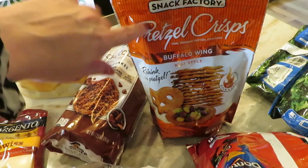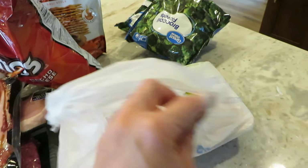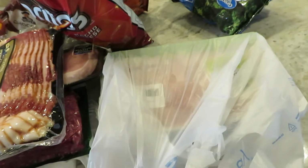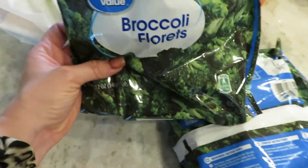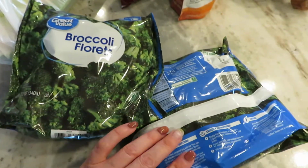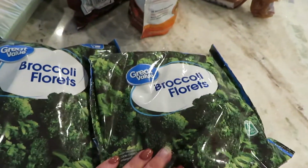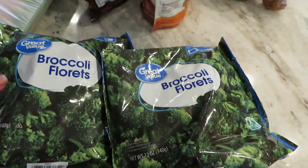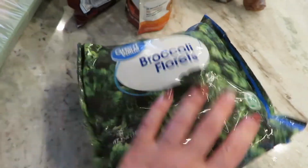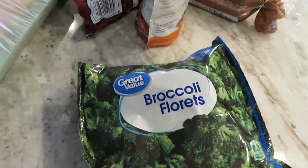Pretzel crisp, buffalo style. Doritos. Chicken breast for tonight. And then some frozen broccoli. So the Great Value brand, this was only 98 cents a pack, and the name brand is like two something. So I got this brand, and this is just something super quick and easy to have with pretty much any meal.